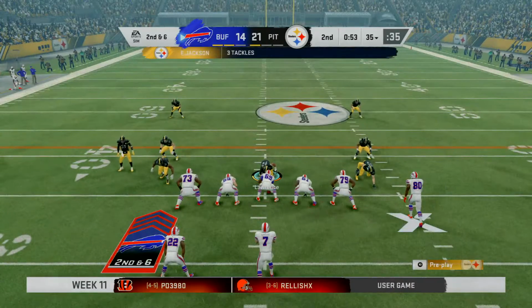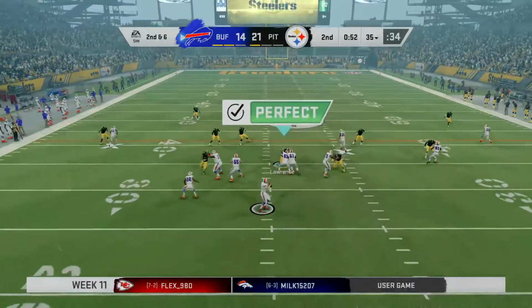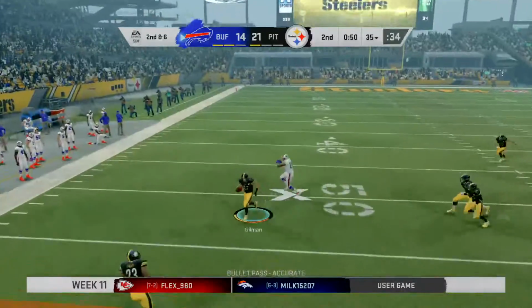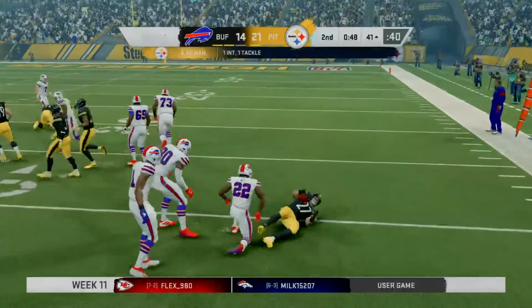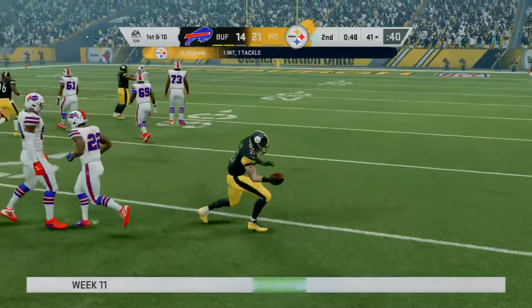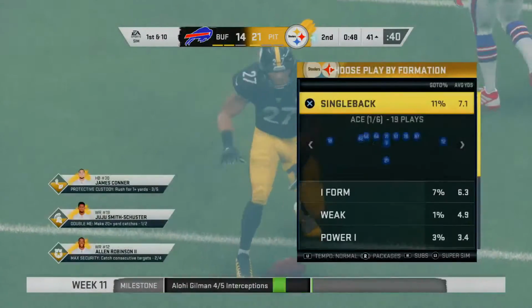4 yards on that last completion, so that sets up 2nd and 6. 2nd and 6. Looking for Jones, and it's intercepted. He's picked off at his own 47, and he's able to get it back to the 41-yard line.